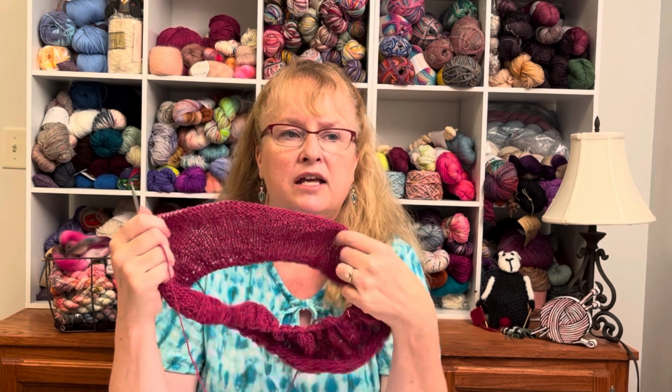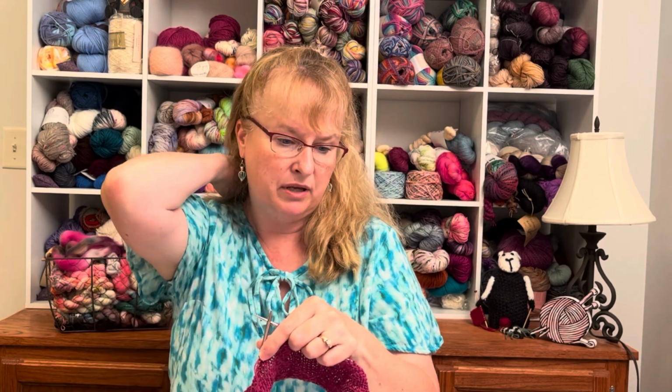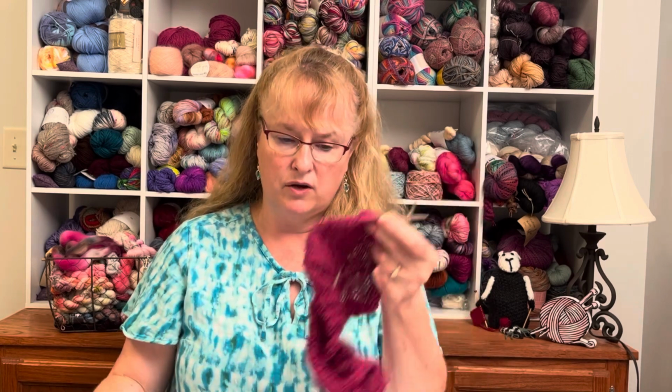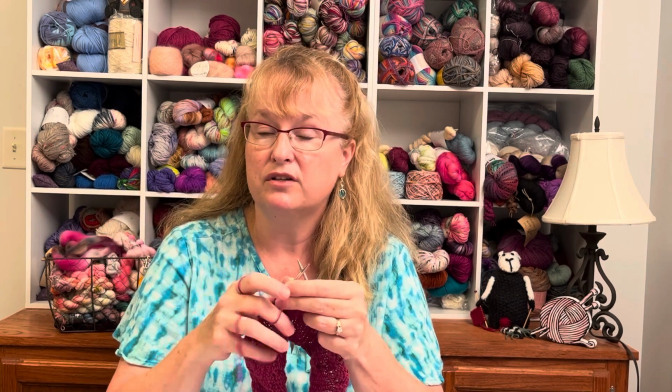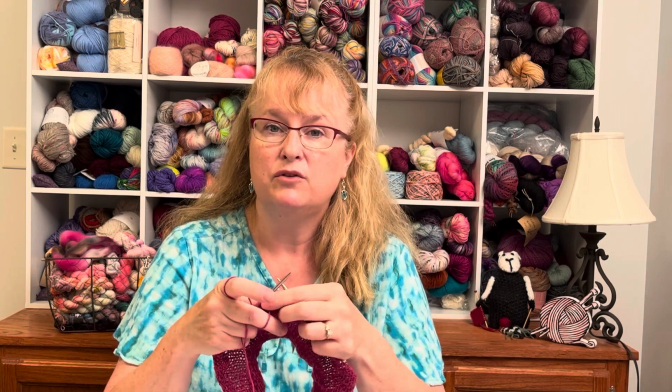The one thing that is interesting about this pattern, it does have short rows, but they're not up by the neck. They're after a while. So I know I have to do so many inches and then there will be some short rows. And they're different short rows. They're short rows using yarn overs. So I've never done that before, but there are some video tutorials.